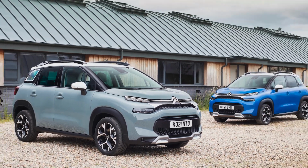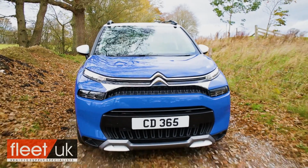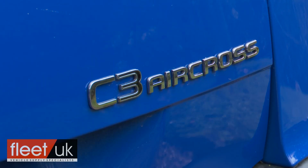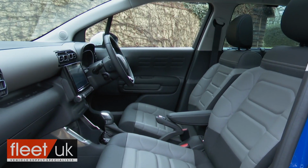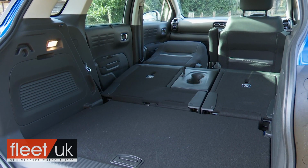Just because a car is fashionable doesn't mean it can't also be practical. For proof of that, Citroen brings us a revitalised version of their C3 Aircross small SUV. Square-shaped but well-rounded, this comfort-focused and highly personalisable package is their idea of what a little SUV should be.